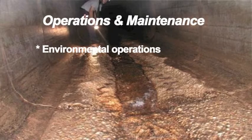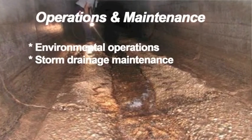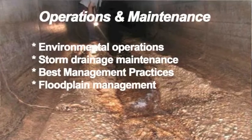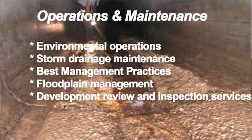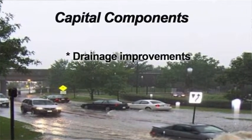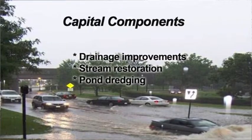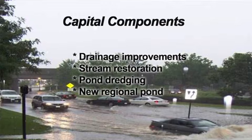Operation and maintenance is something that a stormwater utility will fund. We have looked very closely at our current operation and maintenance and what we need to do for our current infrastructure, that being storm sewer systems, stormwater management ponds, our inspection services, and various other educational efforts. Capital components of what we need to do are varying, but a lot of those have to do with drainage improvements, as I've stated, but also new projects such as stream restoration and public education and pond dredging to allow our ponds to continue to function as designed.